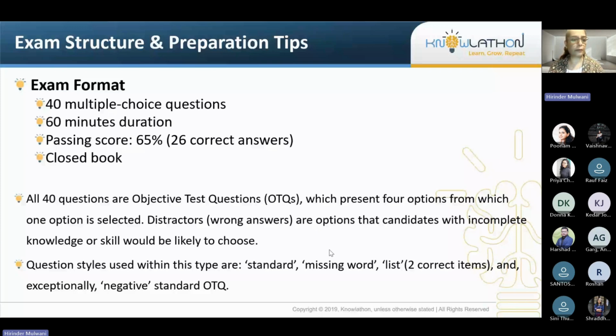So you want to scribble, you can do that. Another interesting thing is that you're not allowed to whisper. A lot of us have the habit of reading our questions and reading the options. That is not allowed. And if they hear you whispering, they'll immediately warn you to stop doing that.